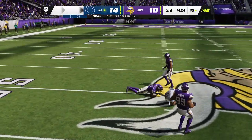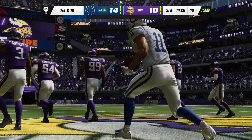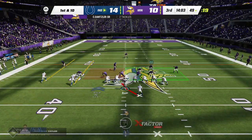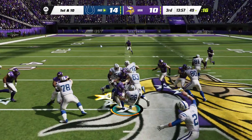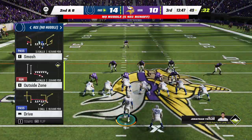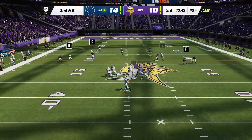That is caught. Michael Pittman with it. And they bring him to the ground just shy of midfield. Five catches for him in that first half, and that's number six that we just saw, and also a first down. From the gun, it's Taylor. And nothing much materializing there on the first down run. He'll get a couple, and that's it. The last run got a couple. Here, second and eight.